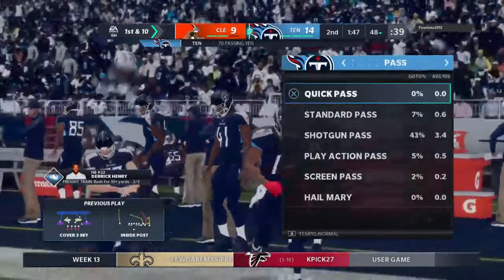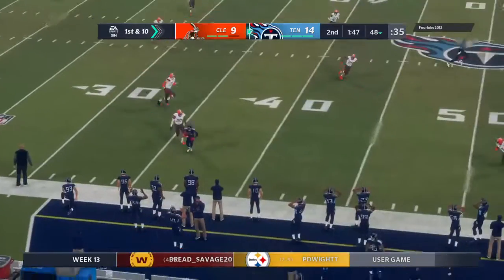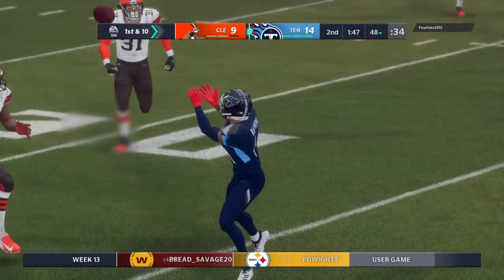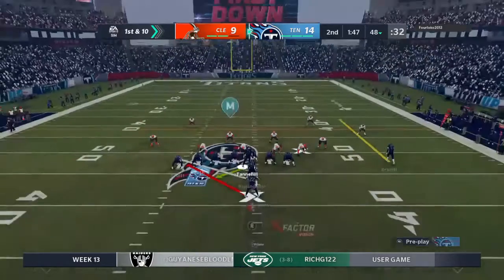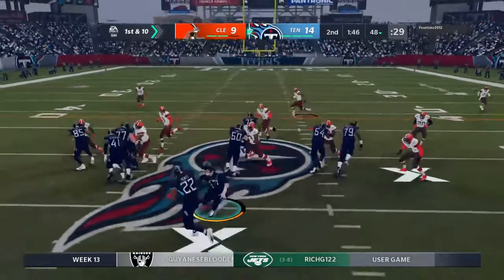Give him 32 on the play. Able to hit on a big play right there in the 2-minute drill. And now they've got a chance to use all the remaining clock and build on their lead right before halftime. The big play has him all the way out near midfield for a 1st and 10.